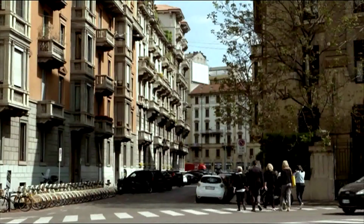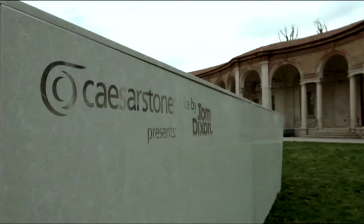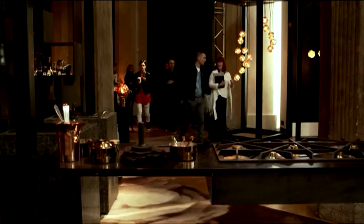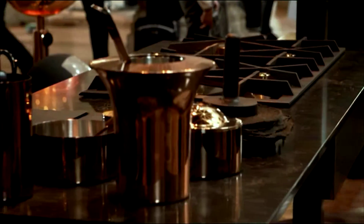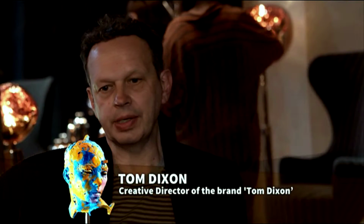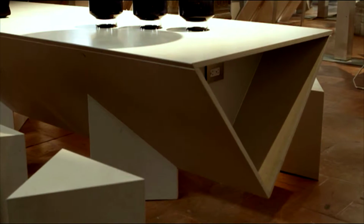Renowned British designer Tom Dickson collaborated with Caesarstone in an innovative installation called The Restaurant, where he used the 4 elements to inspire conceptual kitchen designs which push the use of Caesarstone products to the limit. I was mystified at the beginning because you're just thinking, well, okay, it's a stone, so how do you make it more special than stone?